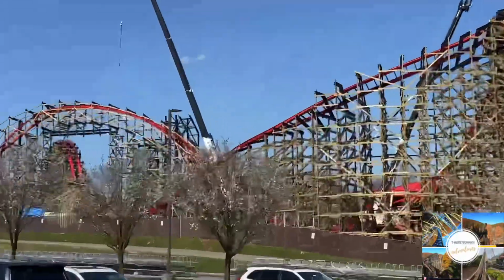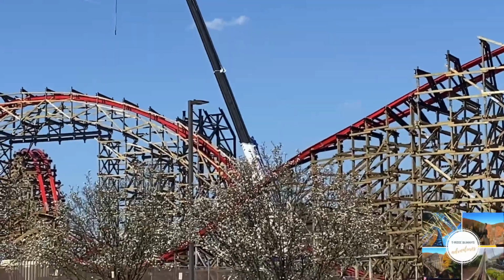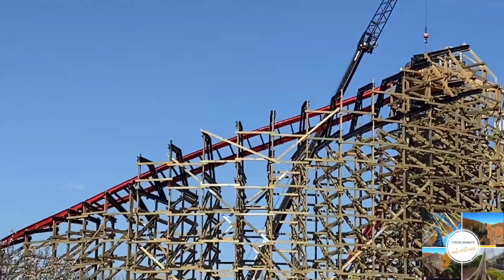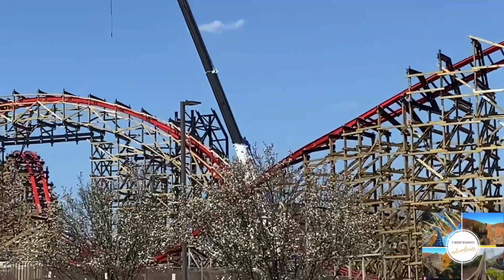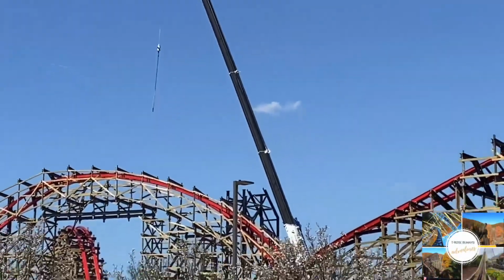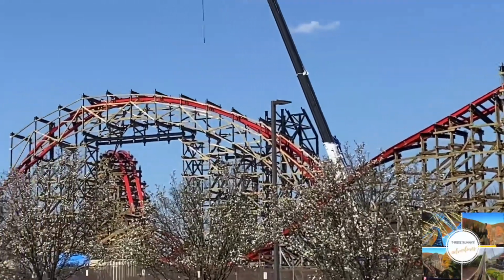And here you can see the lift truss. All I can say is the progress of this is absolutely amazing. You can actively hear them working on this ride. This is an actual live update, so you can see the crane there. I'm pretty sure they put more on the lift truss there.